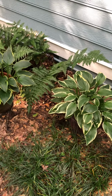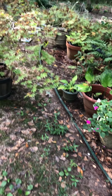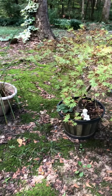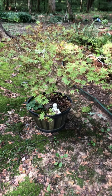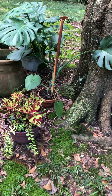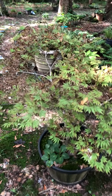Hosta and ferns. She's always been really big on hosta, ferns, Japanese maples. We moved this one because, as you can see, it's getting some brown leaves. We moved it back here, which is closer to the door, so that it didn't get forgotten since she can't get outside. That's a gorgeous monstera. But because she couldn't get outside to take care of it, we're trying to consolidate.